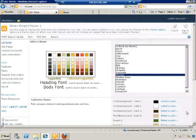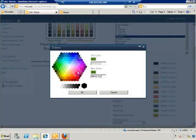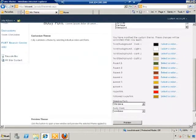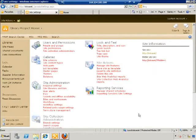So for instance, if I wanted to pick this site theme as a base, and I wanted to change the hyperlink color from green to something else, you could pick it right from here. So let's make it red so we can definitely see it. So the hyperlink color is going to be red now, and we can change the color here, etc. Once we're ready, we'll just click apply. There's also an option to apply to all of the subsites of this team site, or just to this particular team site. In our case, we're just applying the changes to this particular team site.